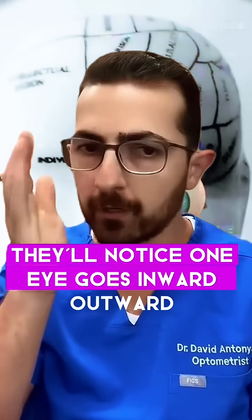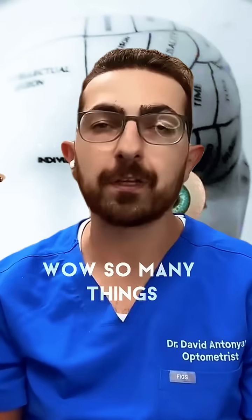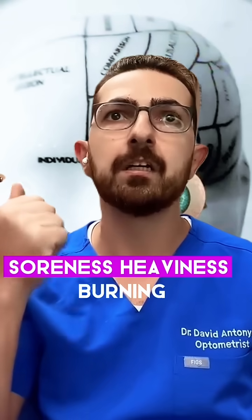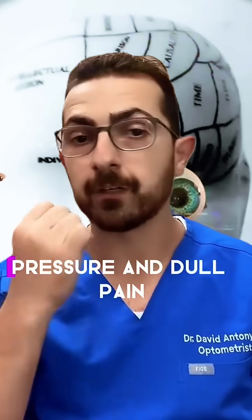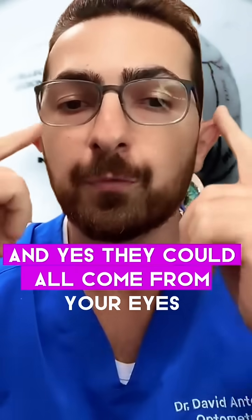They'll notice one eye goes inward, outward, up and down. Heads tilt, heads turn, having to hold things too close or too far. So many things. And then there's the ocular symptoms that it causes, such as redness, pain, irritation, soreness, heaviness, burning, tearing, and then tension, pulling, pressure, and dull pain. So I believe I said over like 50 possible symptoms, and yes, they could all come from your eyes.